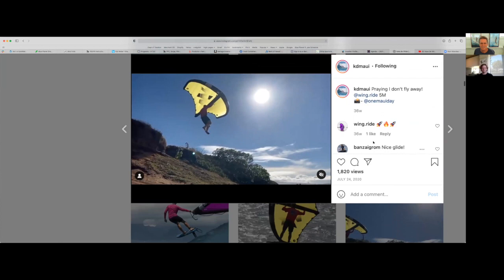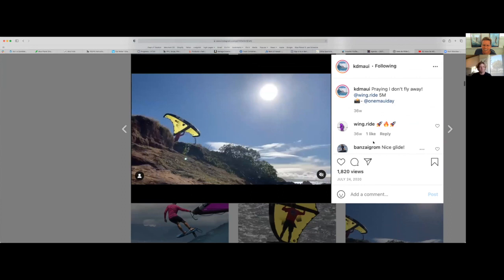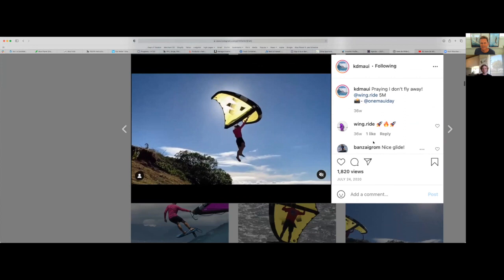Here you're flying away, huh? One thing I really like about these wings is the handles. It's a soft handle, but you have probably a good 10, 12 inches to move your hand around. And that's really nice for adjusting to different conditions and different kinds of riding. Kind of like a boom.